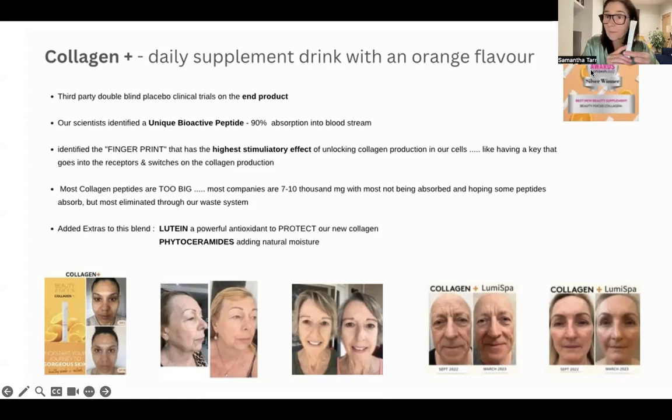So with our collagen, we have added lutein. Why do we have that? We've just produced this really lovely new collagen that's doing the trick, but we're still going to be hit by free radicals and all the things that break down our collagen. So we need something to protect it. And this is what antioxidants do. Lutein absolutely loves tissues and the skin. So it forms a protection around this lovely new collagen that we want.